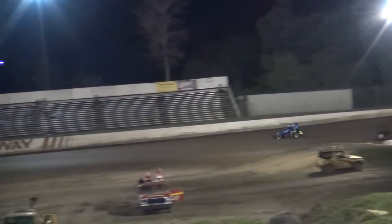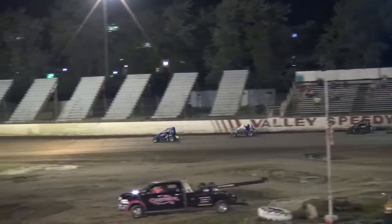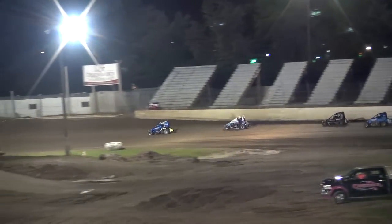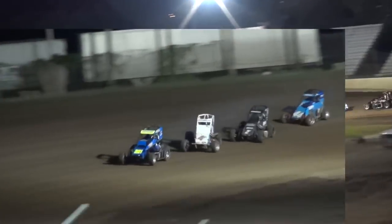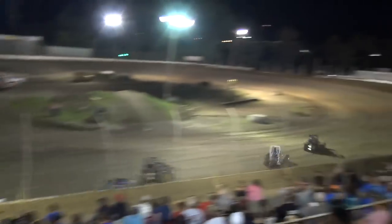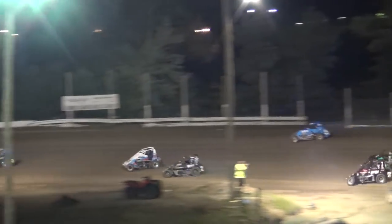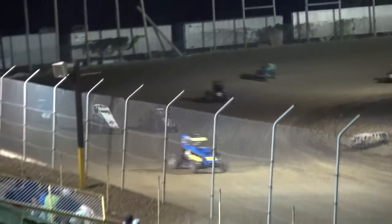The two Chads slowing on the backstretch as we've got a yellow. Wesley Smith on the gas. Chad Winfrey out in front. Freewalt challenging. Wesley Smith on the high side. There he goes into third. Wesley Smith in the blue 44. Keep your eye on him going to the front.